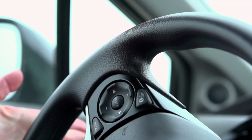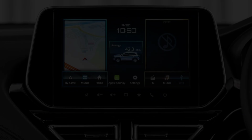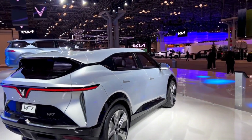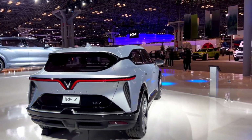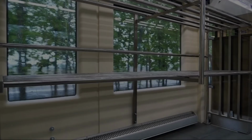The Ultra trim includes a panoramic sunroof and a 360-degree parking camera. The S-Cross provides a comfortable ride with its soft suspension, though it lacks the engaging handling of rivals like the Ford Puma. Its light steering aids low-speed maneuvers, while the all-grip system enhances traction on slippery surfaces. The 1.4-liter engine offers better performance than the 1.5-liter hybrid.